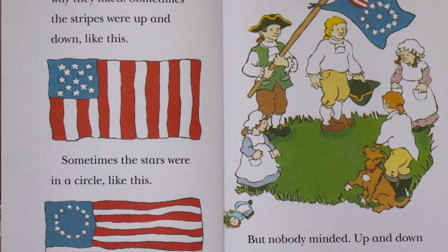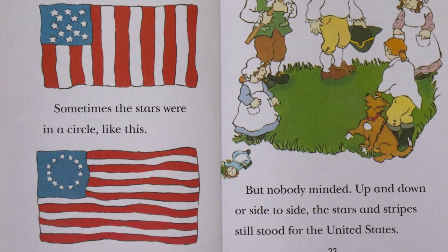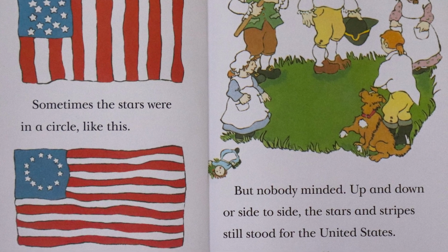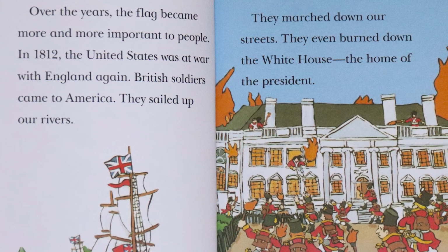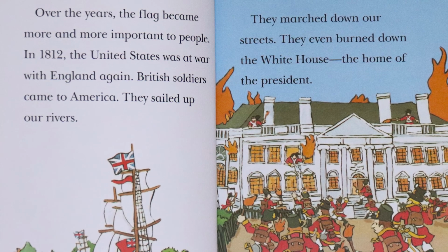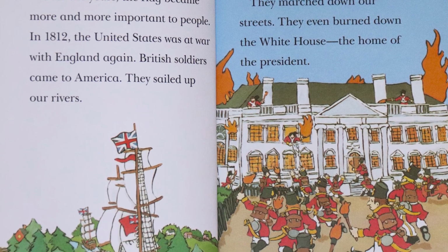Sometimes the stripes were up and down like this. Sometimes the stars were in a circle like this. But nobody minded. Up and down, side to side, the Stars and Stripes still stood for the United States. Over the years, the flag became more and more important to people. In 1812, the United States was at war with England again. British soldiers came to America. They sailed up our rivers. They marched down our streets. They even burned down the White House, the home of the president.